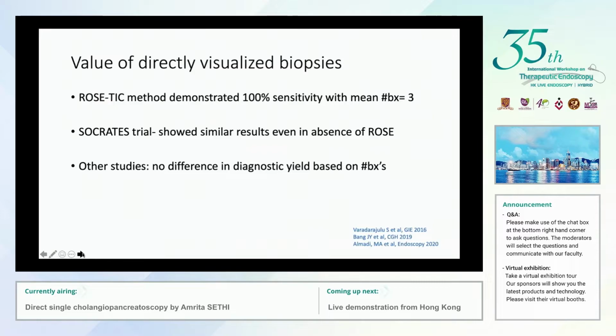One might think, and it is possibly felt, that the value of cholangioscopy in indeterminate strictures is really the value of directly visualized biopsies. Much work has been done by the group in Orlando that looked at using the biopsy sample and performing a smear, and then having on-site cytology evaluate this, and they demonstrated 100% sensitivity with a mean number of biopsies of 3. In a follow-up study called the Socrates trial, they showed similar results could be achieved even in the absence of on-site cytology.